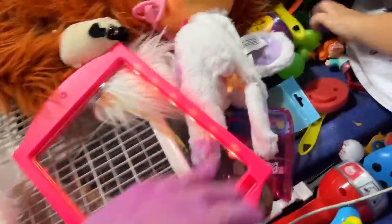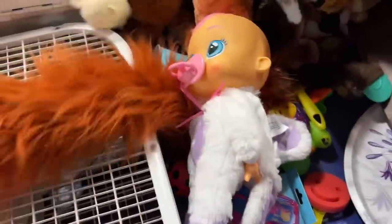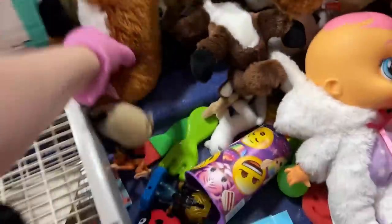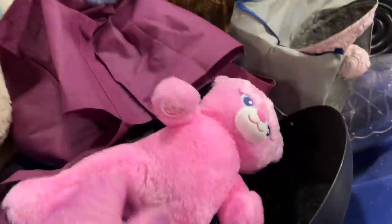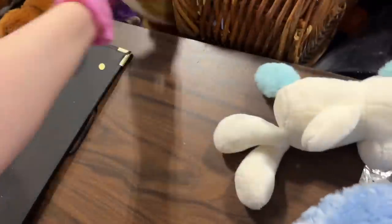So my cart is too far away. Got a little person. Oh, a fox with a long tail. We'll get him. Destination Nation. There's a Build-A-Bear. There's a cute cat puppet. I'm afraid to get out of my line, but I don't think people are really into the plush. Let's get back. Pink Build-A-Bear. She's cute. It's like a pink bear also. Got the Care Bear. Oh, there's a cute monkey.